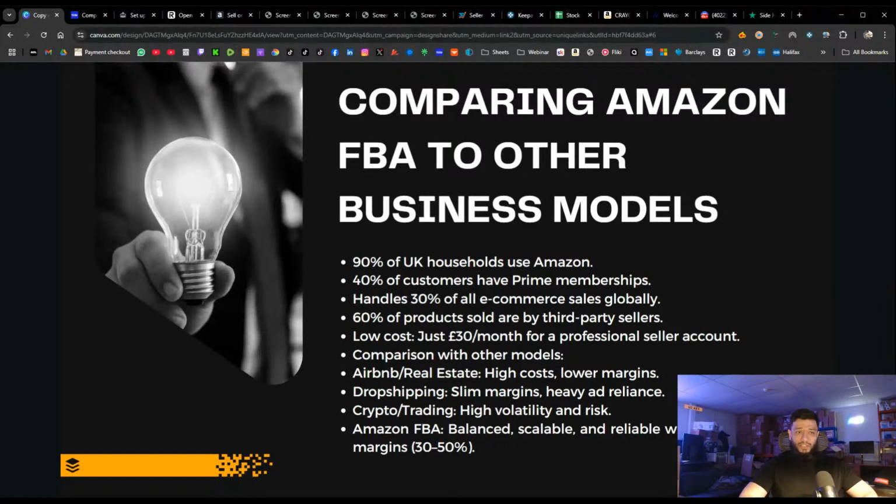Just a bit of a comparison with other models. We'll start with Amazon FBM. Amazon FBM is a brilliant business model, but the problem is Amazon are very strict on their metrics. If you have any late deliveries, customers complaining about your items turning up late, or defects with your items, they will not hesitate to shut you down. Hence, I always recommend doing FBA compared to FBM. Yes, the fees may be slightly higher, but it's a much more scalable, much less risky option.